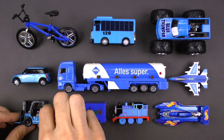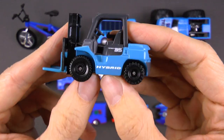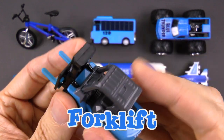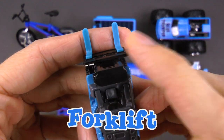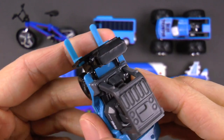Okay, you guys, next up, this one is so fun because it's very specific. This is a blue forklift. Yeah, now check it out. Look at these two prongs right here, one and two. What does that remind you of? It kind of reminds you of a fork.